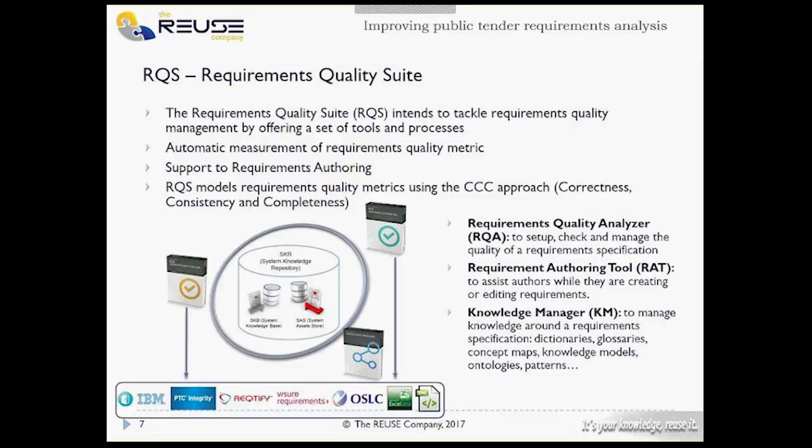And the last part of the introduction is to very briefly introduce the three main tools in Requirements Quality Suite. These three tools are Requirements Quality Analyzer, the tool for quality people in the organizations and the teams; Requirements Authoring Tool, the tool for the authors; and Knowledge Manager, to deal with managing dictionaries, vocabularies, patterns, ontologies, and so on and so forth.